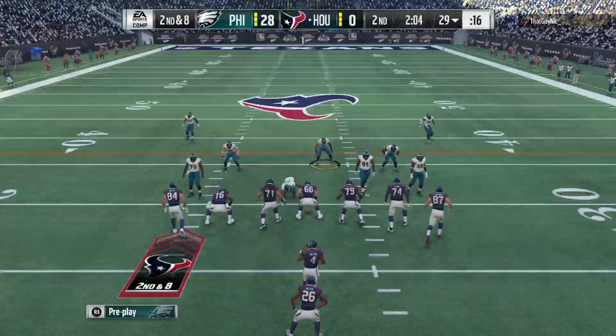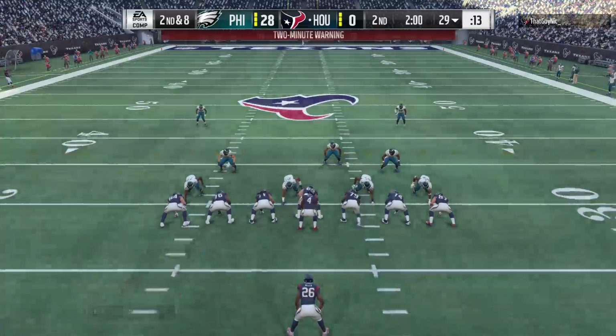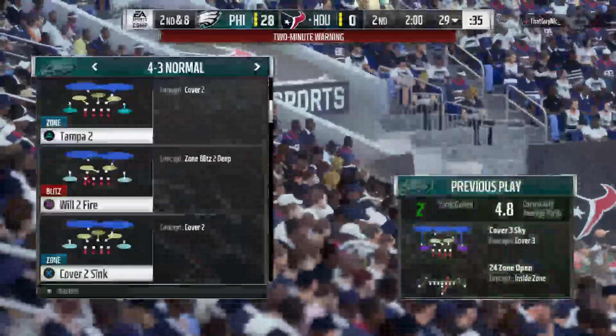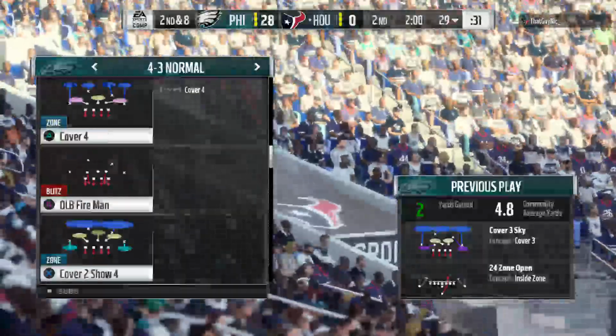Double tight, double tight. Hey, here we go. Red 38. Red 38. 2 minutes to go here in the first half. We're back to Houston after this timeout.